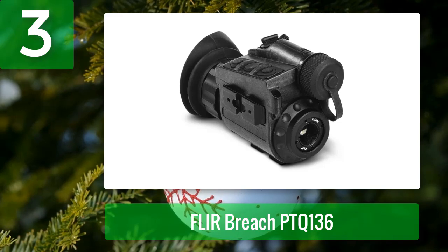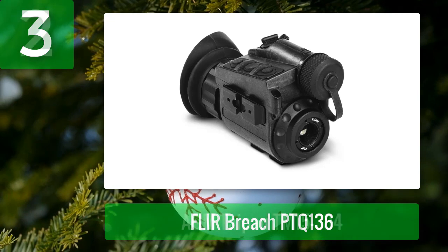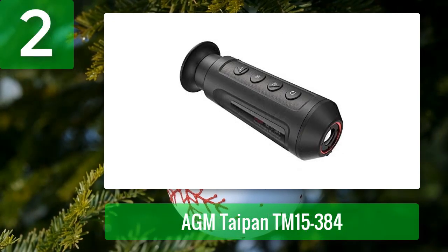No one will breach the perimeters when you're equipped with Breach thermal goggles. Although it's law enforcement grade quality, the PTQ136 will be a valuable asset to any civilian looking to enhance their defense and security measures. Coming in number 2.